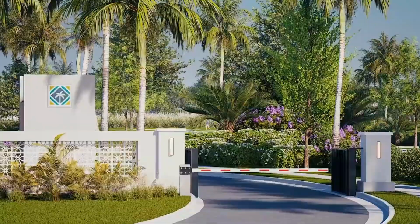Palm Grove by Neal Communities in Lakewood Ranch is set to open very, very soon. In fact, pre-sales have actually started, although the models right behind me here haven't officially opened just yet. So what do you need to know about this community?